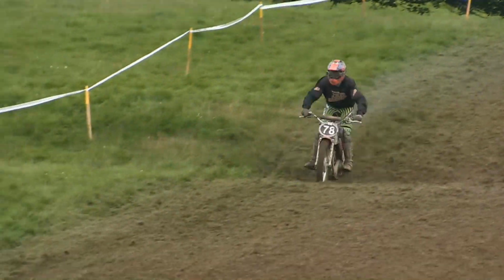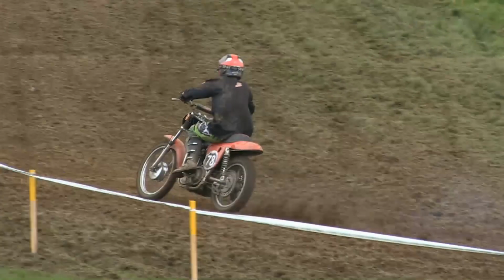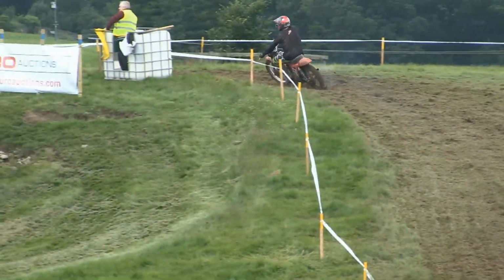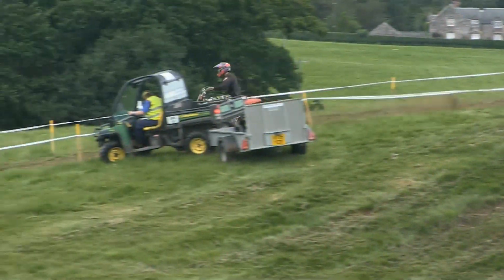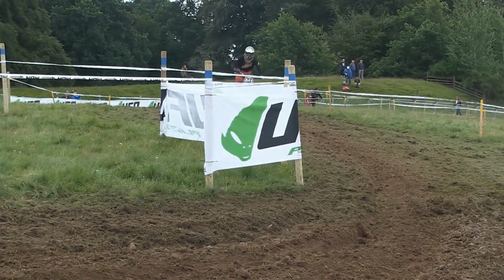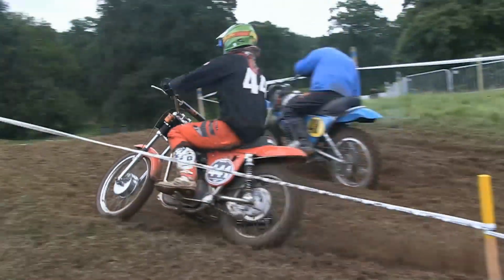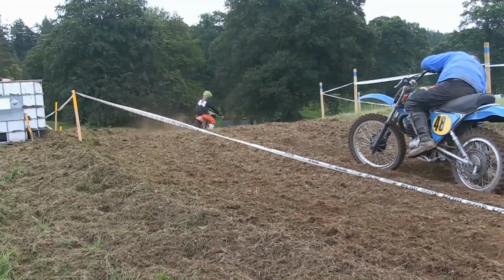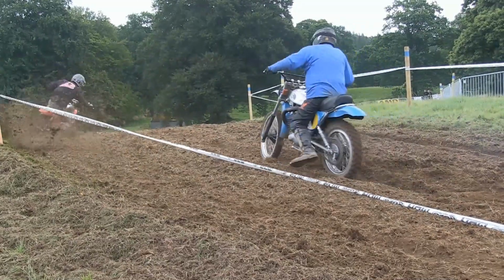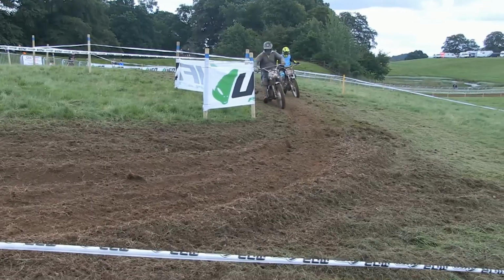But we're looking at number 78. That's John Griffiths in second position on the Cecil Pearson Rickman Jap. And number 441 coming towards us, that's Adrian Lappin, also one of the Irish team. Looks like Craig McCoo has yet to get his old Griffin on the go, but he's now mobile.